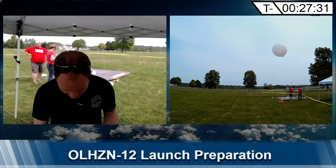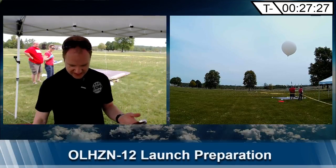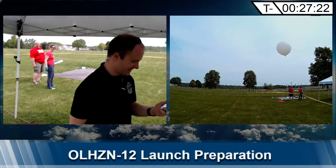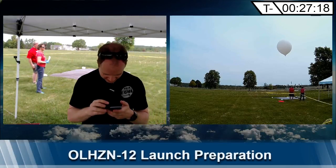Oh, there we go. Gregorius helping out with the flight team. Gregorius says KD2KPZ-12 is live and broadcasting. Okay, that's good. That's our micro payload. Thanks, now I don't have to check that. Hi, Gregorius. Everybody's saying hi, Gregorius, here in the background. Appreciate the help on the flight team.